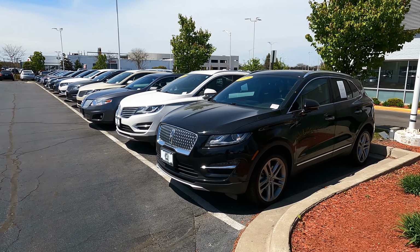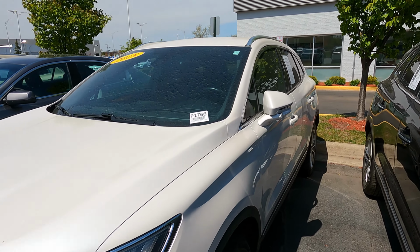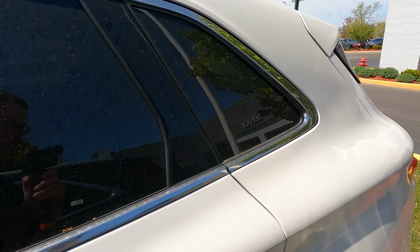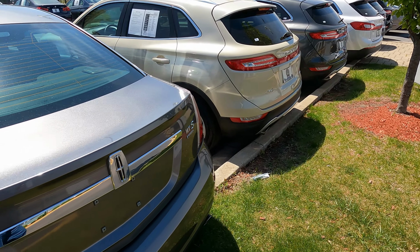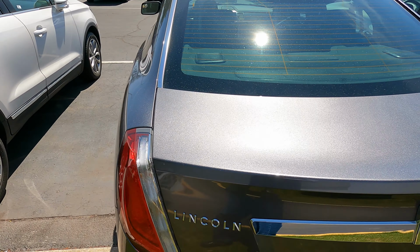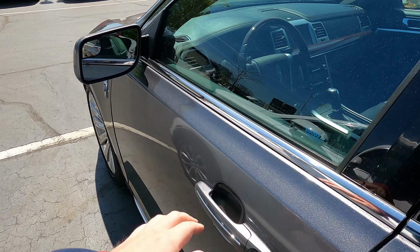All right, so here's all their used stuff. 2019, 2018, this is their MKCs. Not a whole lot to get excited about because ultimately these cars are not for me. Here's something I would consider. It's an MKS, and it's an MKS EcoBoost. Okay. Let's see. Got a nice star right there. Let's see if we get lucky and it's unlocked.